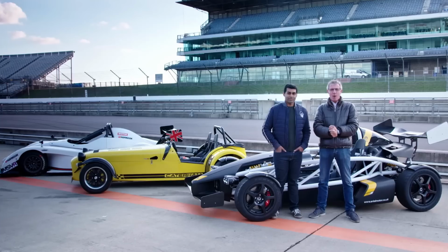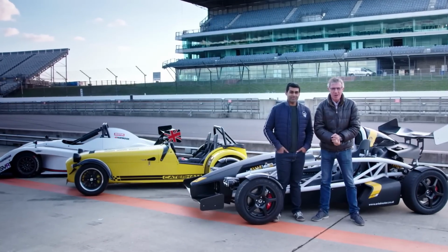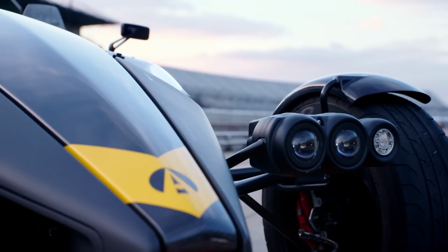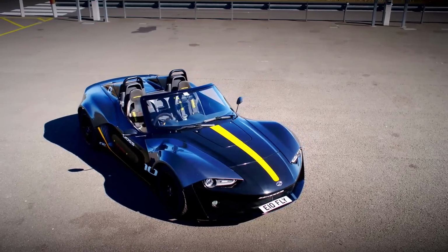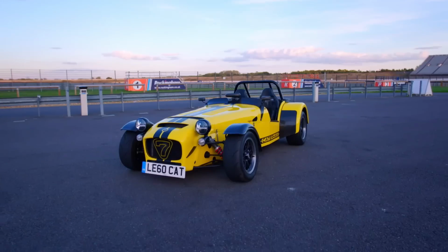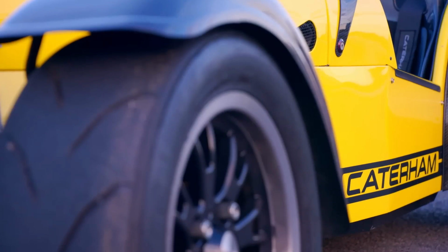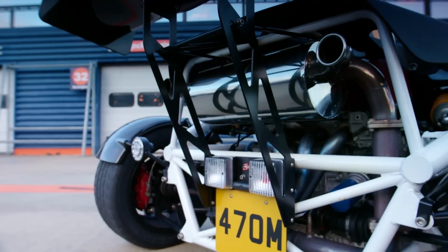Welcome back to our Superlight Sports Car Deathmatch, where we're featuring machines that go like stink. And that's about it, really. We're testing the Ariel Atom 3.5R, the Xenos E10R, the Caterham 620R, and the Radical SR1. All cost under £53,000 and have the grunt to see off most supercars.